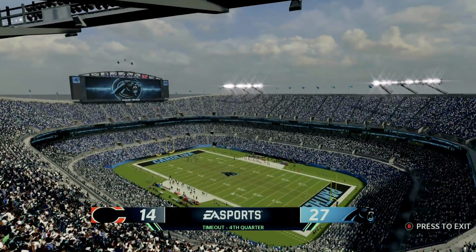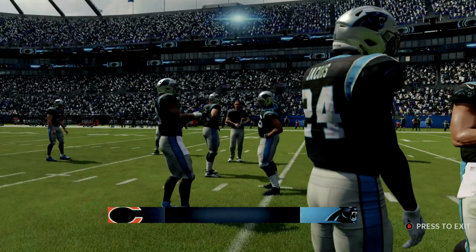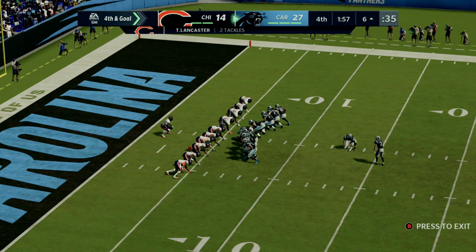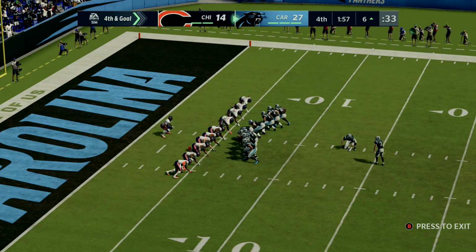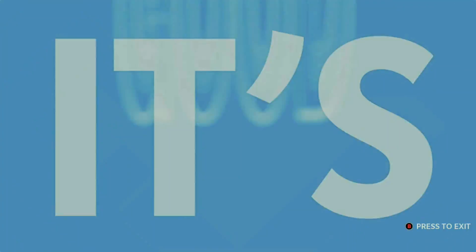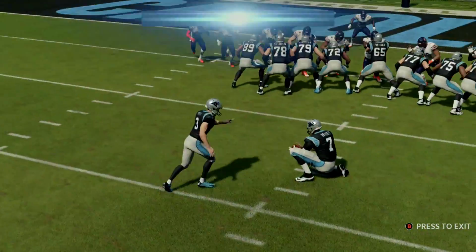And now we'll see a timeout used on defense as they stop it right out of the break with 1:57 to go in the ball game. A 23-yard attempt. Myers' kick is good. And that will swell the lead to 16.